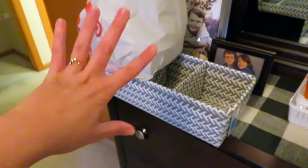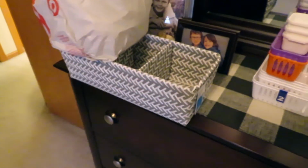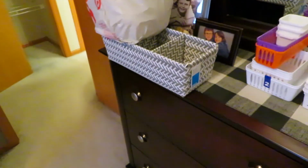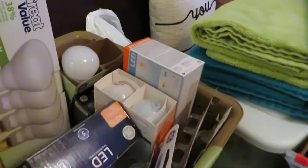These are for under the sink. They just got thrown in that closet, so anything that needs to go to the kitchen I'll just put in there and then take that out there. When I do organize that, this is what we have to organize. The light bulbs are here. I don't need to organize that. I just need to find a spot for it.